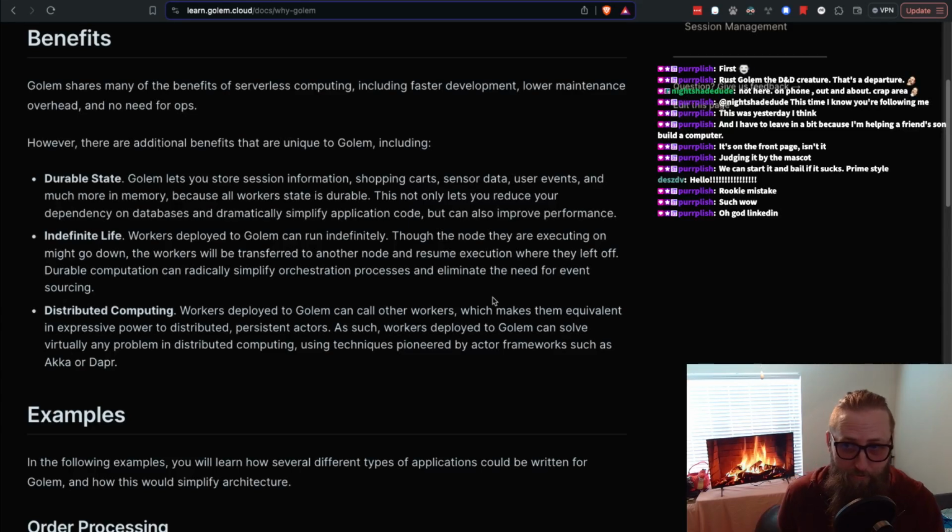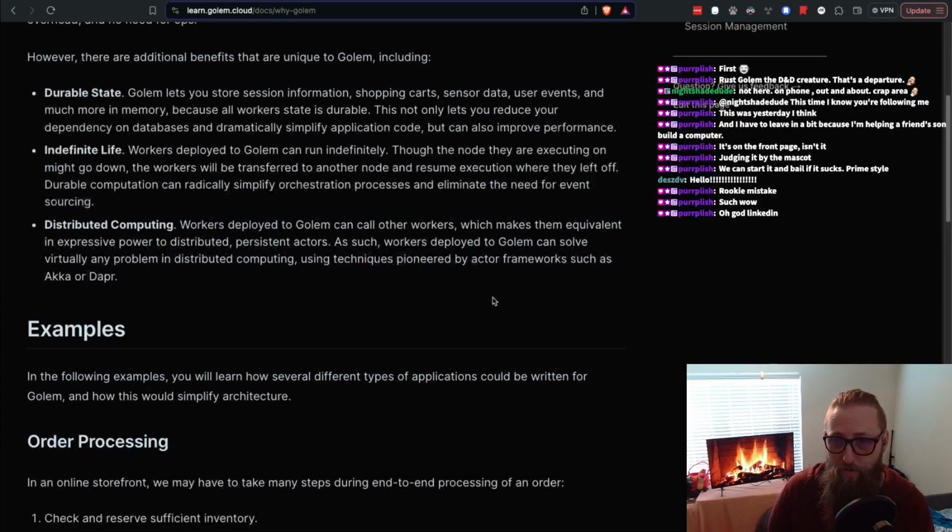However, there are additional benefits that are unique to Golem, including durable state. Golem lets you store session information, shopping carts, sensor data, user events, and much more in memory because all workers' state is durable. This not only lets you reduce your dependency on databases and dramatically simplify application code, but can also improve performance. Indefinite life. Workers deployed to Golem can run indefinitely, though the node they are executing on might go down. The workers will be transferred to another node and resume execution where they left off. Durable computation can radically simplify orchestration processes and eliminate the need for event sourcing.